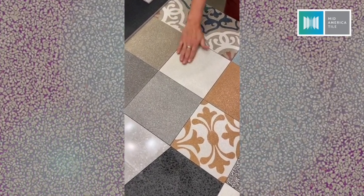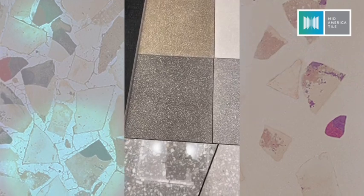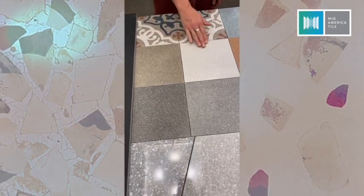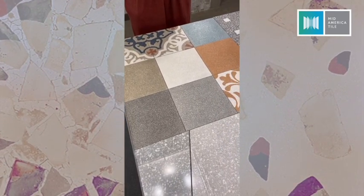But yeah, I just really like it. It's got a really nice soft matte finish to it. Feels good under bare feet, or feels beautiful rubbing your hands against it on a wall. This is just timeless. You can just make this work with so many different people's styles, so many different types of project applications. So lots of potential there.